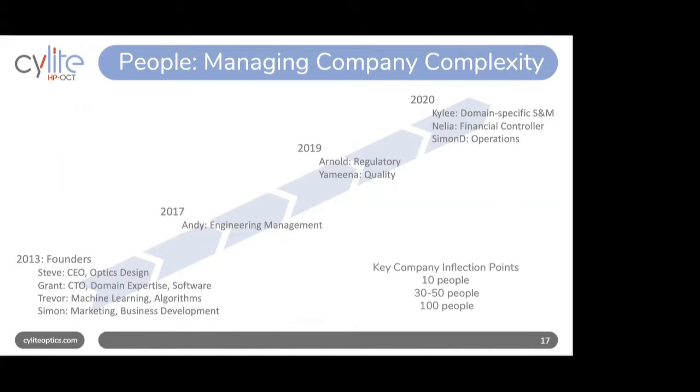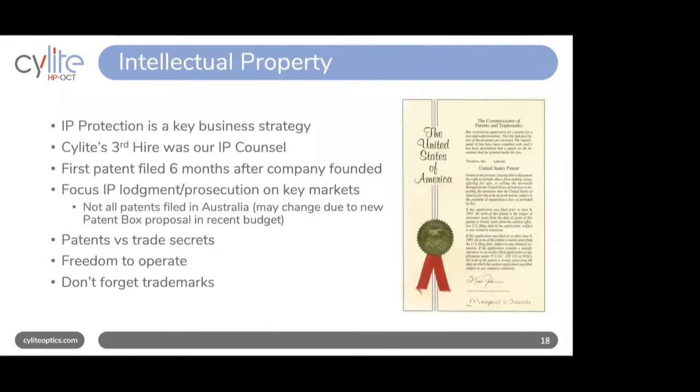We're just going through that inflection, and we're really starting to build out a lot of our back office systems, as well as making sure we've got the right structure and people in place to take us forward. I mentioned right at the start that intellectual property is a key thing for us. In fact, our third hire was IP counsel. So we hired a patent lawyer as our third member of staff.